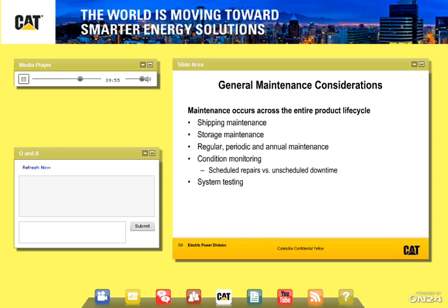Maintenance needs to occur across the entire product life cycle, starting from shipping and proper storage maintenance, ensuring regular and annual maintenance. All these things are key, along with system testing, to ensure that your system is ready to run when you need it to run.